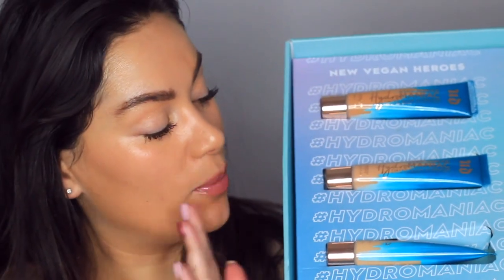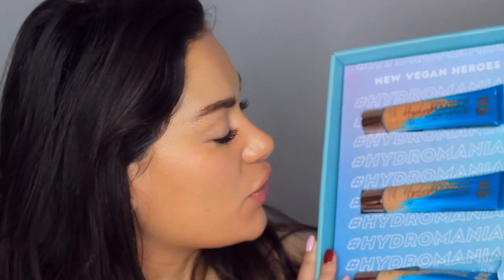Okay, I'm now going to go in with this amazing new launch from Urban Decay. This is the Hydromaniac Stay Naked Tinted. I didn't know that was going to happen. These are the new Tinted Glow Hydrators, which sound a little bit up my street. So they come in this squeezy tube, a nice pointed nib there. So this is the shade Medium 51, 24-hour hydration with these.